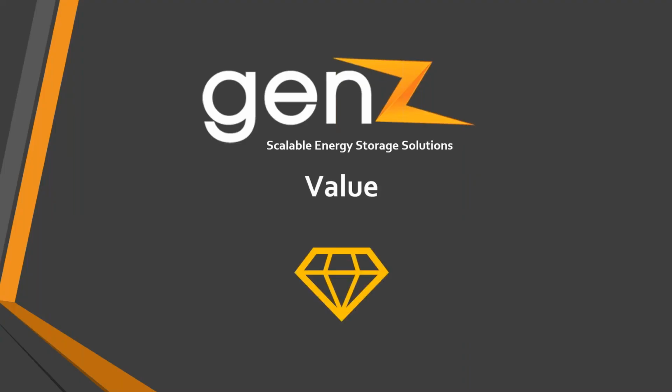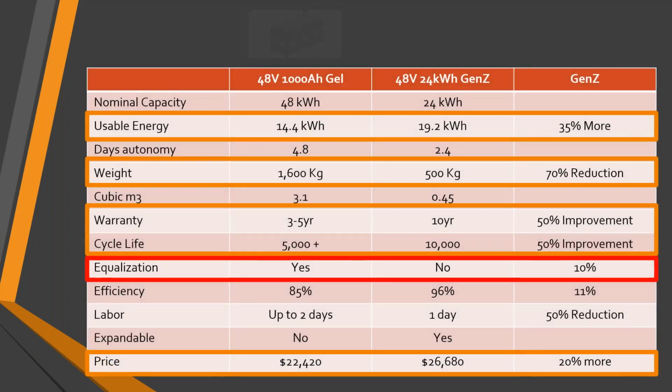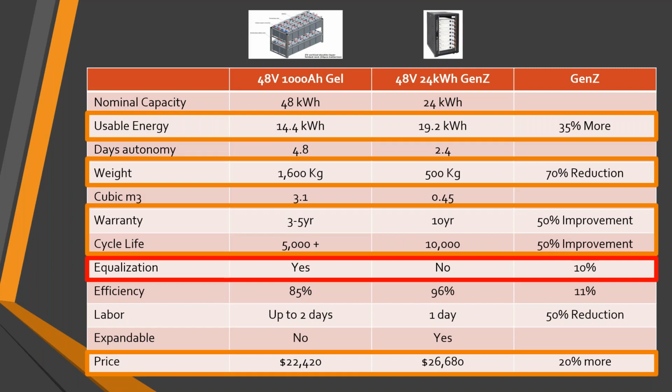Now, it's all well and good to talk about specification and performance of our battery, but I reckon what's equally important here is how our battery brings value to you. So on the next slide, I'm going to compare a popular solar battery configuration in Australia, a 48 volt, 1000 amp hour OPzV gel for an off-grid application with an average daily load of 10 kWh. And we'll compare this with the genZ 48 volt, 24 kWh solution. On the next slide, I've got a comparison table and we'll go through it line by line.